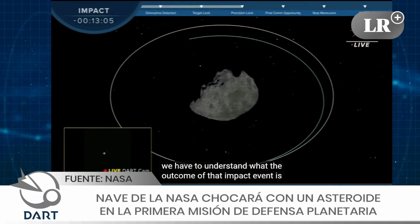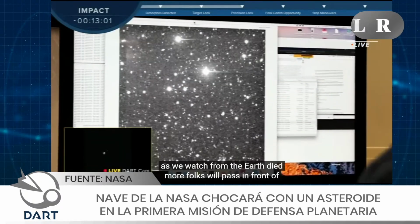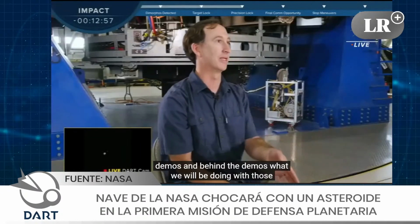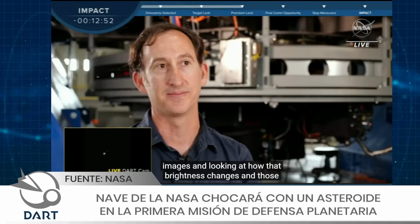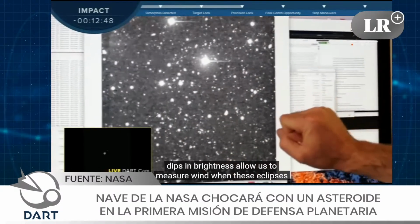What we will be doing with those images is measuring the brightness of Didymos and looking at how that brightness changes. Those dips in brightness allow us to measure when these eclipses happen and measure the orbit period of Dimorphos. And so you have essentially a fixed star field here. All the white dots are stars of different brightness.